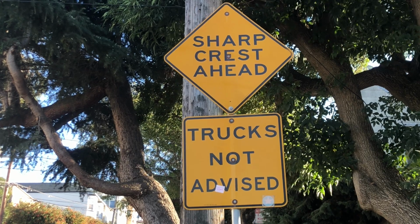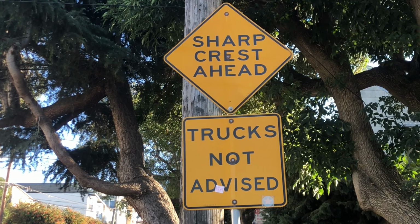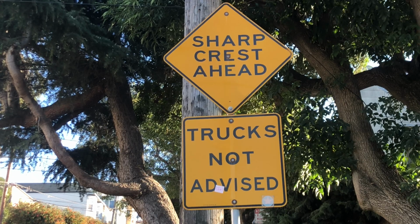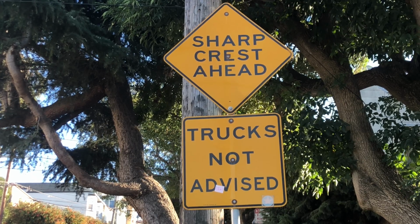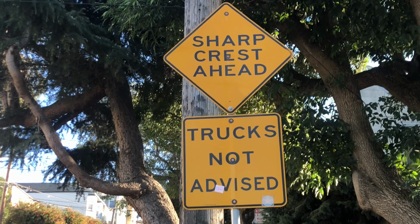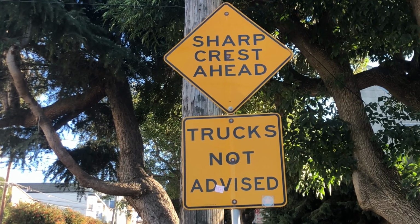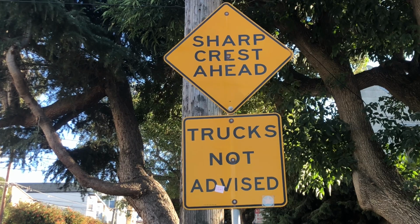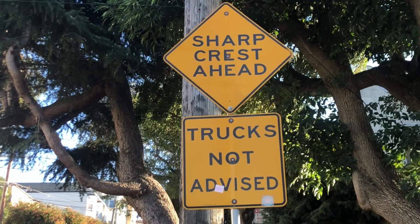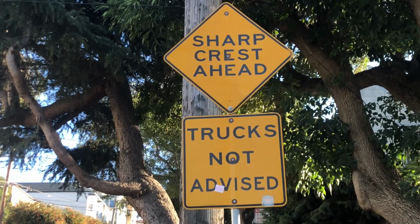so you see you have two signs here that advise you of driving on Arkansas Street on this very steep hill of Arkansas. I'll show you in a minute. And one says sharp crest ahead, and then trucks not advised. Now you need to be very aware of the steepness of these hills when driving a large vehicle, because in some cases you might not be able to make it going up the hill. Maybe going down the hill, but not up the hill.